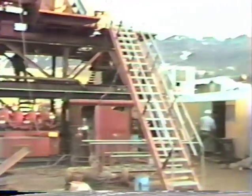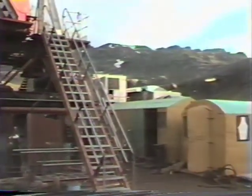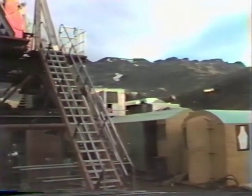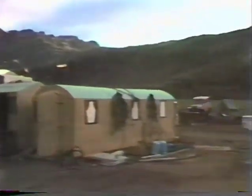About 200 bars. The hole therefore has to be cased in order to contain the blowouts that would otherwise occur.